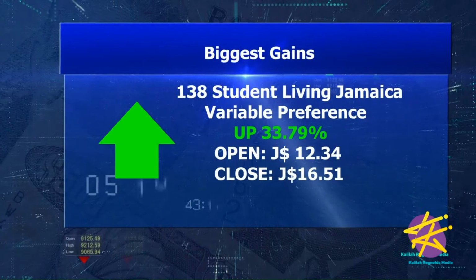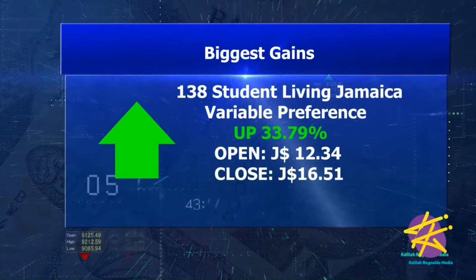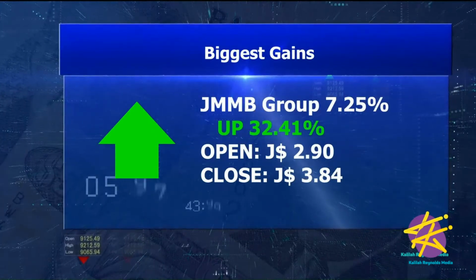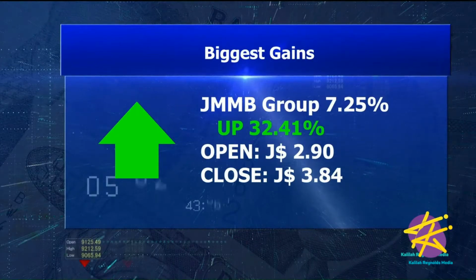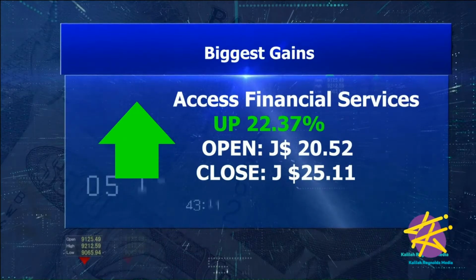Now let's see who had the biggest gains for the week. 138 Student Living Jamaica Variable Preference Stock jumped nearly 34% to open the new week at $16.51. JMMB Group 7.25% rose 32% to end last week at $3.84. And Access Financial Services is up 22% to open this new week at $25.11.